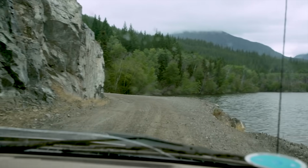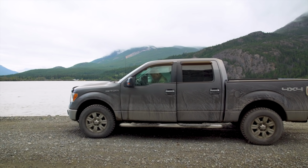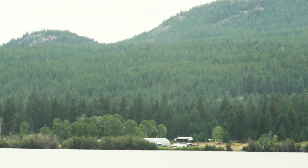All right, there it is. You can see it over there. That's the camp. Oh yeah, I have been waiting to get here for over a year.